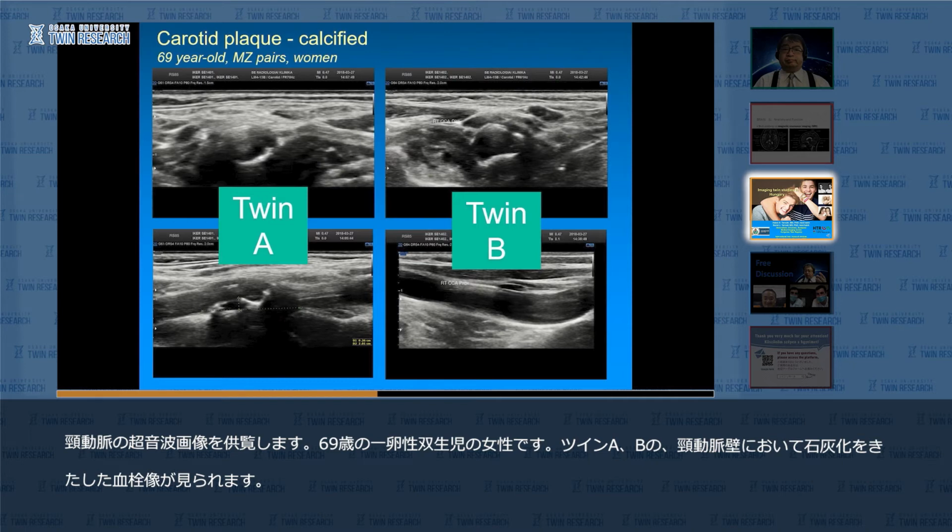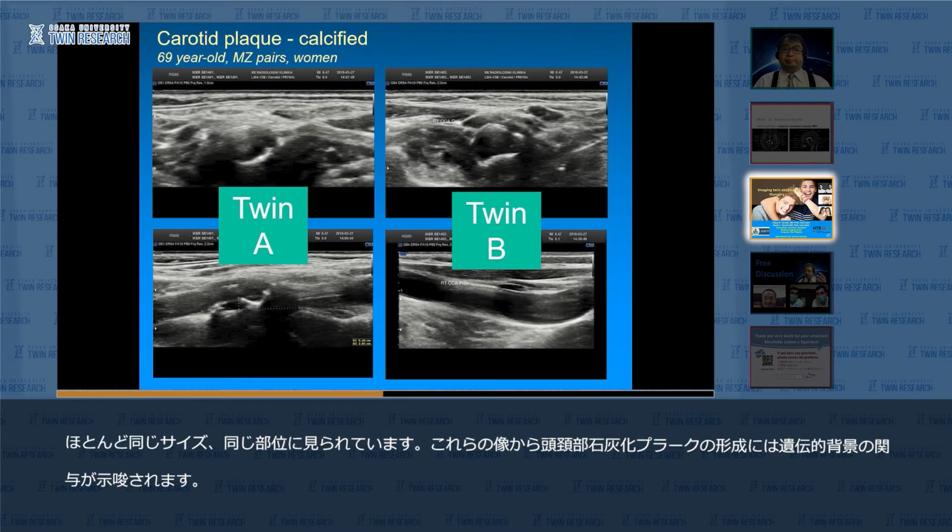However, on the femoral plaque, twin A, the firstborn twin, has a big femoral calcified plaque. However, the other twin, the twin sister, you can see it on the right side, also has a plaque, which is currently a soft plaque. So this slide shows that, especially in the carotid artery, both twins have calcified plaques, indicating a heritable background.